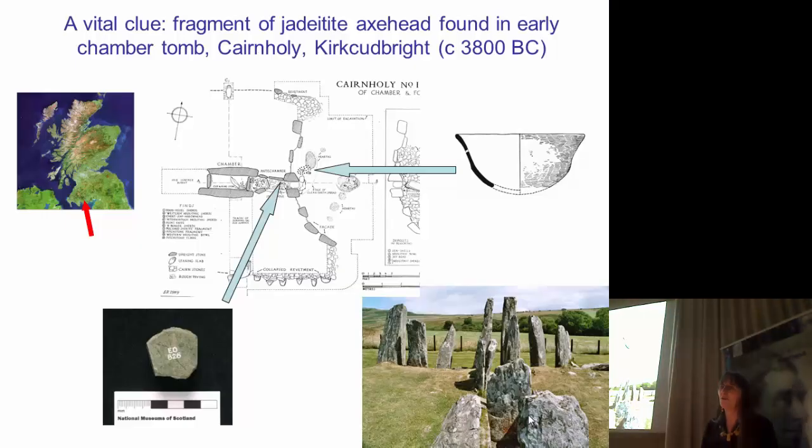And a vital clue comes from the chamber tomb at Cairn Holy, this very simple megalith, which is a translation into stone of a non-megalithic timber mortuary chamber. And although it hasn't been radiocarbon dated, and there's nothing that can be radiocarbon dated from it, nevertheless, it was associated with a kind of pottery, the so-called carinated bowl pottery, which I would put my hand on my heart and say this is around 3,800 BC in date. Also, in the antechamber was a burnt and broken fragment of an Alpine axehead of jadeitite that we know was made in Monviso. And we also know that it would have been several centuries old when it was deposited here.